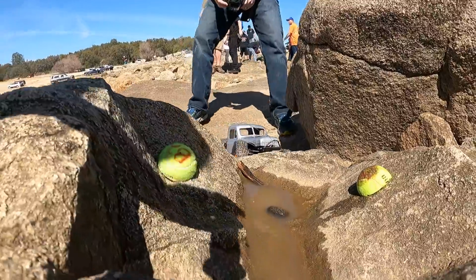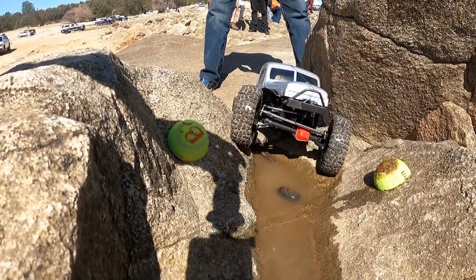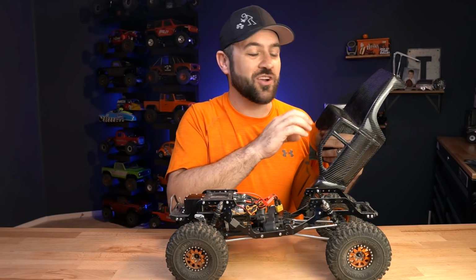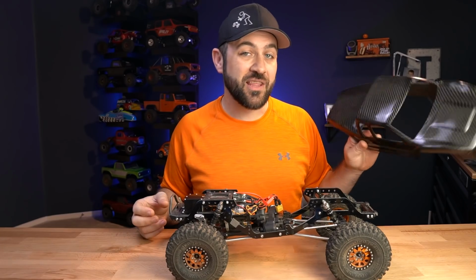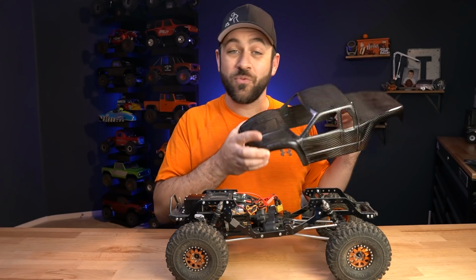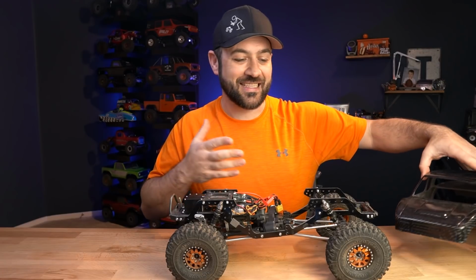The body that was on this previously was a Power Wagon body, and I actually got rid of that already because I picked up this carbon fiber body. This is a custom molded carbon fiber body, which measures more than 0.06 inches along all of the areas of this. So that should give me the hard body points that I'm looking for as well.